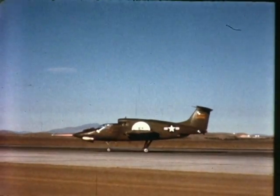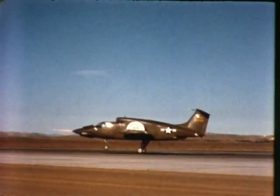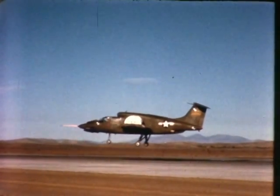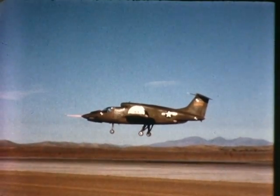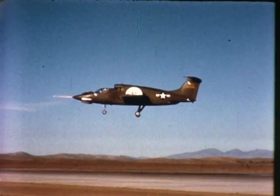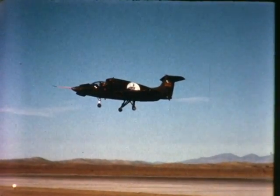There is little about its sleek appearance to suggest its unique capability to take off vertically, hover, transition to high-speed horizontal flight, and land vertically. In fact, it is this capability, operation in rugged terrain from unprepared areas, for which it is specifically designed.